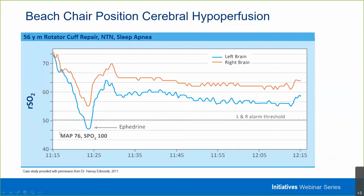Despite what would be noted to be an adequate mean arterial pressure and adequate oxygen saturation, this patient had a significant cerebral desaturation. Despite an adequate blood pressure at the site of measurement, this patient was treated with some ephedrine. With the increase in the blood pressure, this cerebral desaturation was reversed and maintained throughout the rest of the surgical procedure.